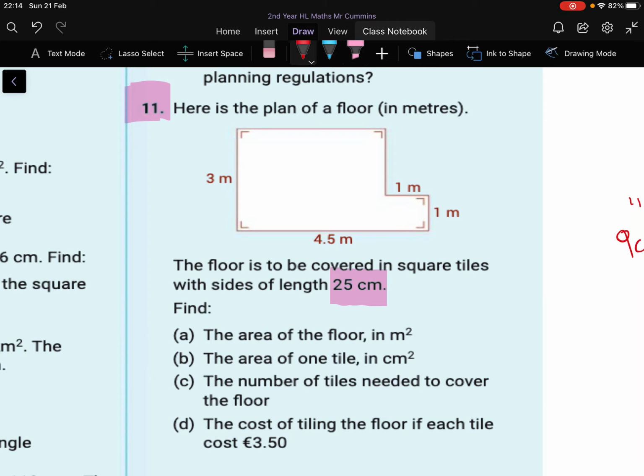So to find the area of that floor, I would say now, and there's loads of ways you could do it. I could make it into one big square. Personally, I don't like adding to a sum. I would do this. I'd find the area of that side and the area of this one here. So find the area of both of those squares there, add them together to give me the answer to part A. For part B, the area of one tile. Well, they say the side of one tile is 25. So you're just going to multiply 25 by 25 to find the area of one tile.